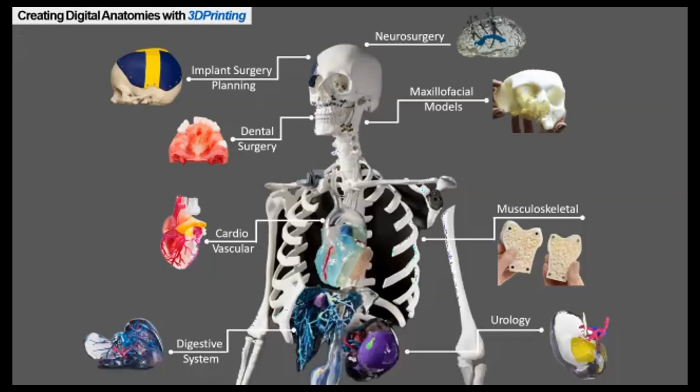By using 3D printing, by using the combination of our FDM and PolyJet technology, we can make different digital anatomies of the patient. So we can make the anatomies for neurosurgeries, for implant surgery planning, dental surgeries, maxillofacial models, cardiovascular, musculoskeletal, for spine injuries, digestive systems, urology anatomies, and even orthopedic models where you want to make 3D printed bones, where you want to test out implant checks, or you want to study the anatomy of the patient.